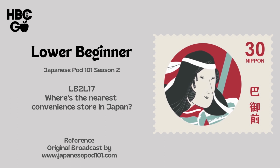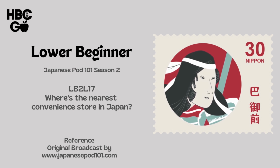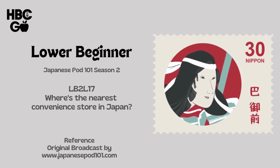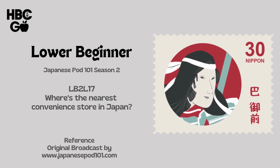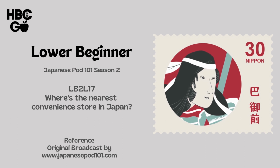The first word is konbini. Convenience store. Konbini. Next we have 7-Eleven. 7-Eleven, a convenience store name. 7-Eleven. Next we have Lawson. Lawson, a convenience store name. Lawson. Next we have どこ. Where? どこ. Next we have 角. Corner. 角. Next we have 曲がる. To turn.